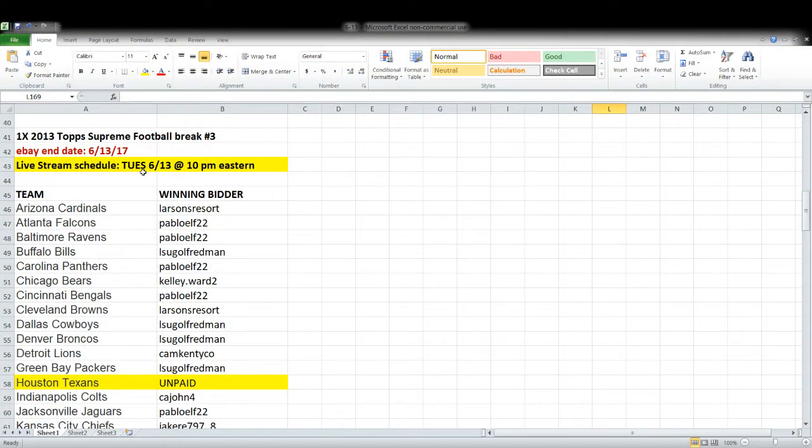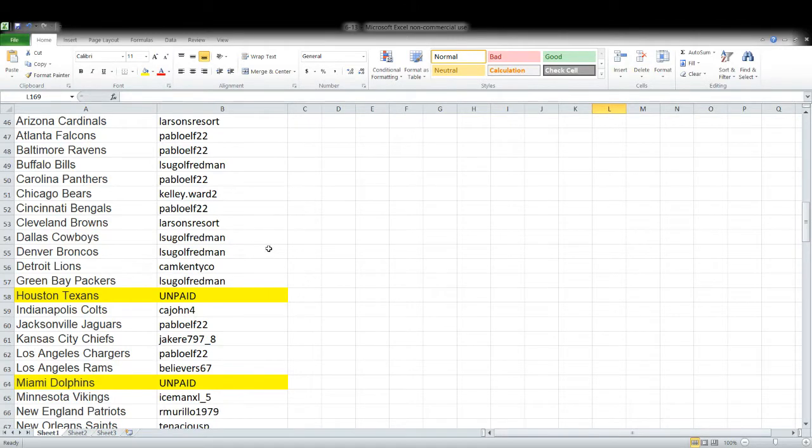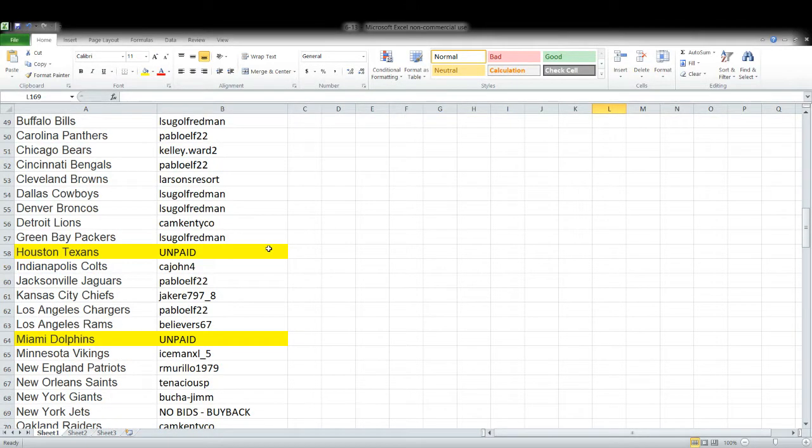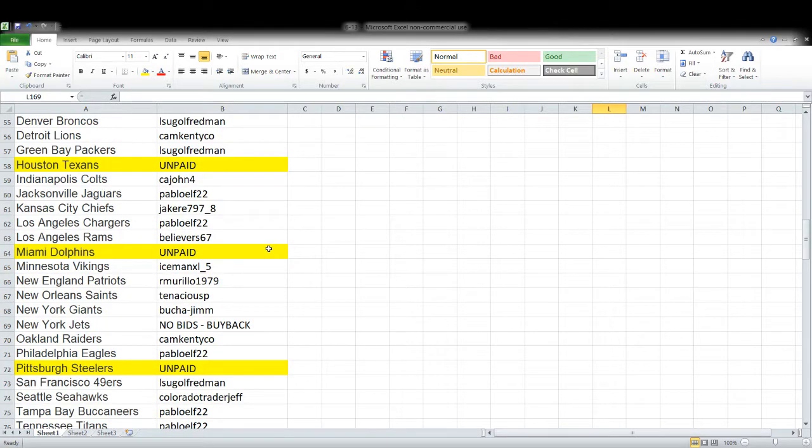All right, next up is one box of 2013 Topps Supreme Football, and it is break number 3 for that. It's the same format as before where you'll see team names and winning bidder names right across from it. And same thing with the unpaid. As long as payment comes in, you're going to get whatever you pull, so no worries there.